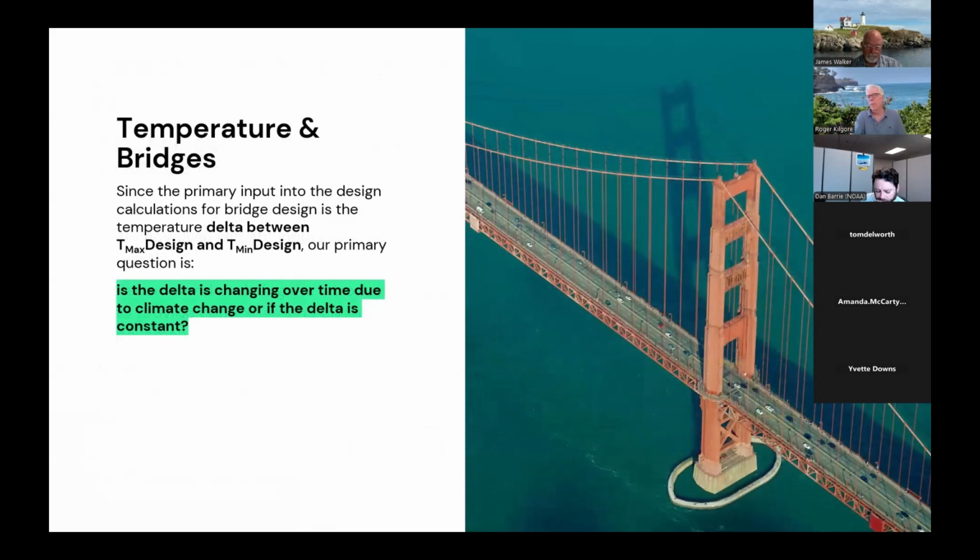Now, the thing I mentioned about bridges and temperature expansion that I wanted to just briefly highlight where we did not make any recommendations is when you consider a bridge structure, and Eric may have some interesting comment on this, there are elements that expand and contract, and bridges are designed to accommodate that. And so we looked at whether the change in the maximum and minimum, which is used in design, is expected to change in a significant way that should be reflected in design.